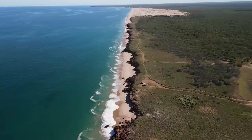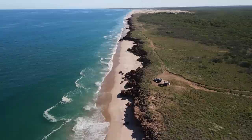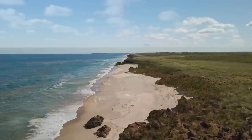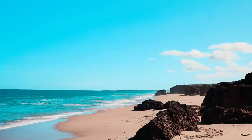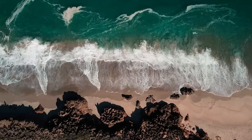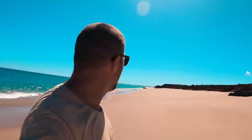We prefer this spot just north of the entrance with its stunning coastline and turquoise waters. Check out this beautiful coastline here. There is no one around for miles. We're the only camp here and it is a weekend. So it is a good spot when you're coming to Bard Creek.